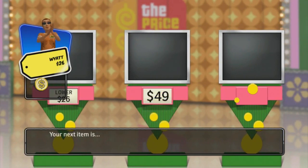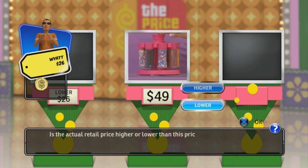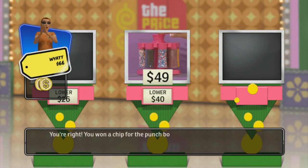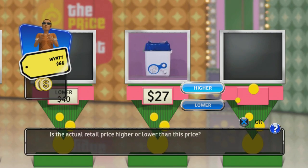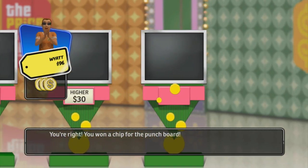Your next item is... 8 of your favorite dessert toppings spin round and round in this rotating carousel. Is the actual retail price higher or lower than this price? You're right. You want a chip for the punch board. Your next item is... This waterproof dock will keep your MP3 player safe and dry. Is the actual retail price higher or lower than this price? You're right. You want a chip for the punch board.